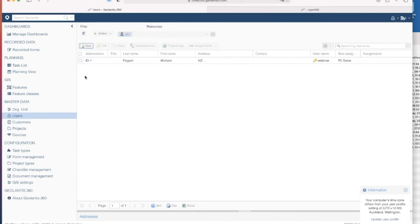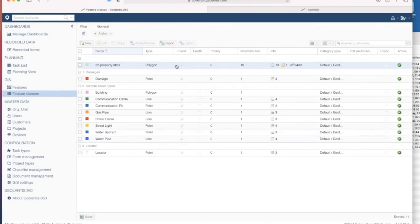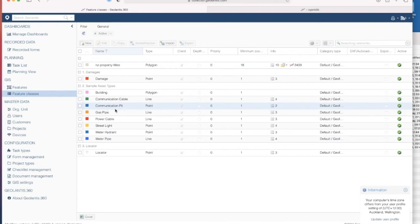But let's go back. You are setting up your feature class catalog. This is a very simple catalog. So I've only done a couple of things. So I said I have a communication pit, a gas pipe, street light. You are setting this data collection catalog up. I've created this project. When I would open now my tablet, so I will share it then shortly. So then I would already be able to open it and use it.